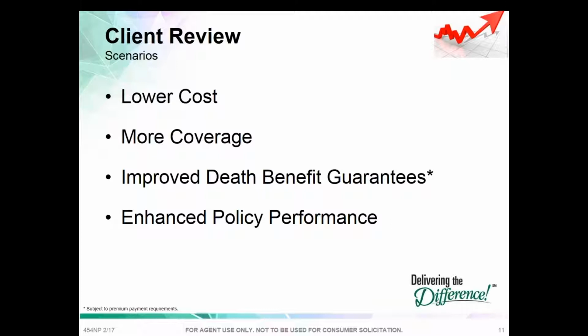We also mentioned that sometimes you could be improving the length of the guarantee. So for the same premium and the same coverage, you could stay with company XYZ and the coverage will last for another 20 years to, let's say, 80. Or you can move to the new policy, pay the same, have the same coverage, and it's going to go all the way to 120, something that they're not going to outlive. Enhanced policy performance could include things like the living benefits that we'll touch on, the chronic and critical and terminal illness. Maybe it's the cash value. So there's a lot of ways to help them.